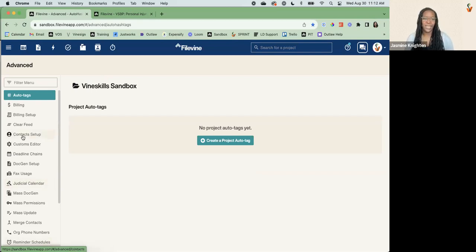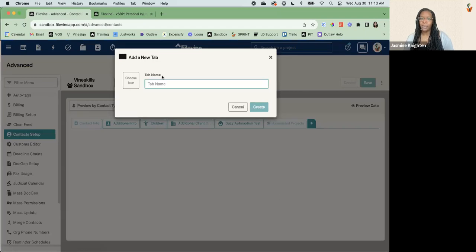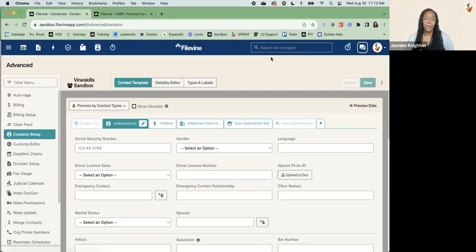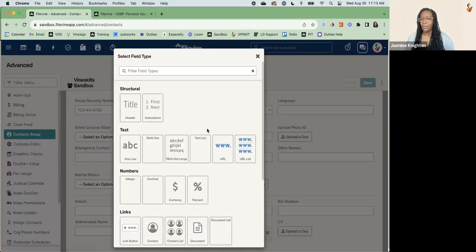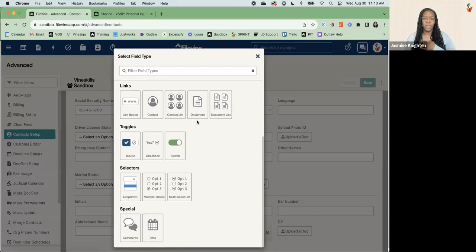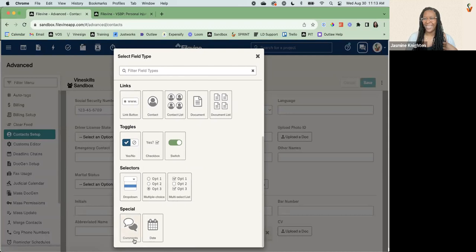We'll pop into contact setup first. You'll see here that we have a couple of tabs open. You do have the ability to add new tabs in, name the tab, and add in fields that way as a way to help better organize your contact setup. You'll see that we have quite a few options here. There's the ability to add new fields in, and then you can choose which field type you like. That comments field that we just went over is located down here.